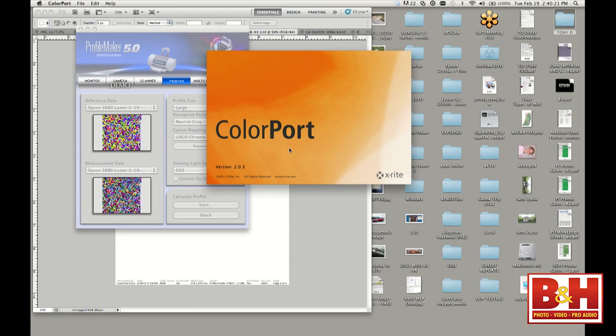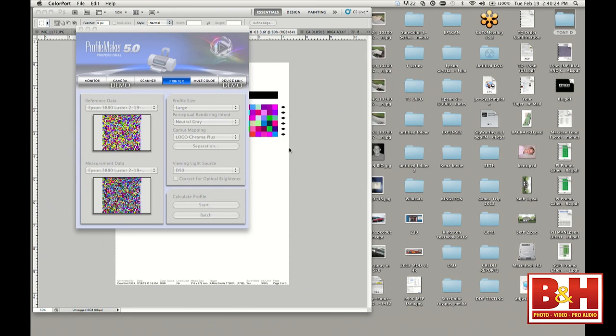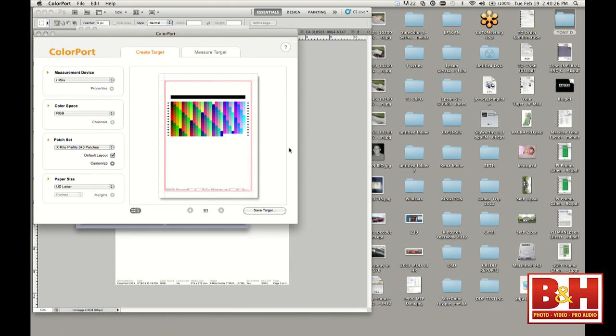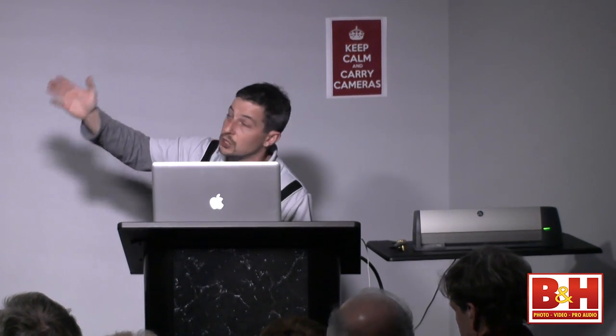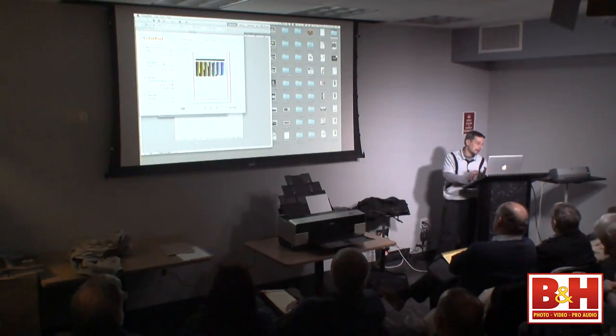So this is a free utility that basically I can turn around and create targets and measure targets if I have a spectrophotometer. But I still can't create a profile at this point. If you go to xrite.com, you can pick up ColorPort. Again, I can create a target and I can measure the target only if I have a spectra. This is going to generate a TIFF file that I can send through Photoshop over to the printer.